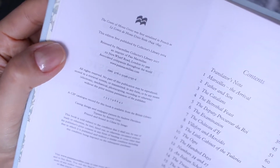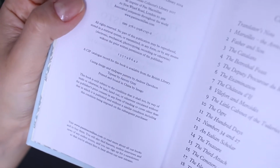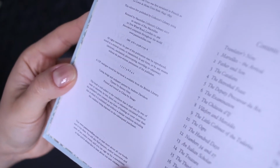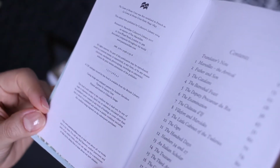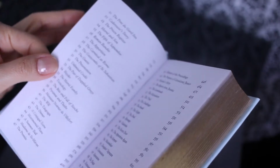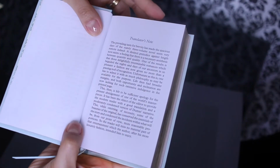Another thing that I don't enjoy is the color of the paper. I really don't enjoy white paper. These copies would be so much better if they had cream-colored paper, but the binding is okay, the quality is good, but the paper is white and is more on the thin side, you know, but you almost don't see the other side of the page, so I'm okay with that.